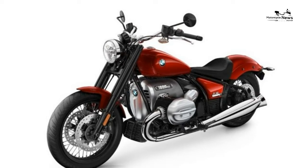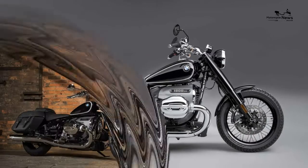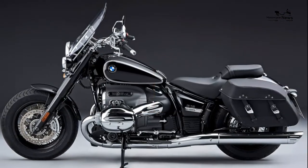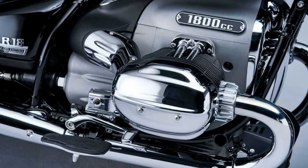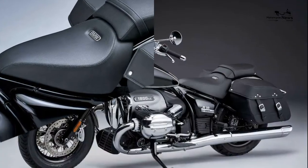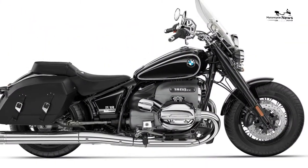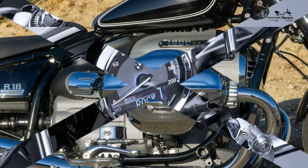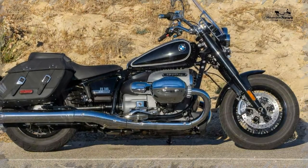Value versus rivals. At £20,980 on the road, 2021 price, the R18 Classic isn't what you'd call budget motorcycling. Value doesn't mean cheap, though, and the BMW's pricing puts it smack in line with Harley's very similar Road King, £20,495, and it undercuts their Street Glide, £24,495. The R18 Classic is also competitive with the Indian Super Chief, £19,995, and Springfield, £22,495. Moto Guzzi's underrated California is a few grand cheaper, though the Italian V-twin is also an older design with less brand status and weaker residuals.